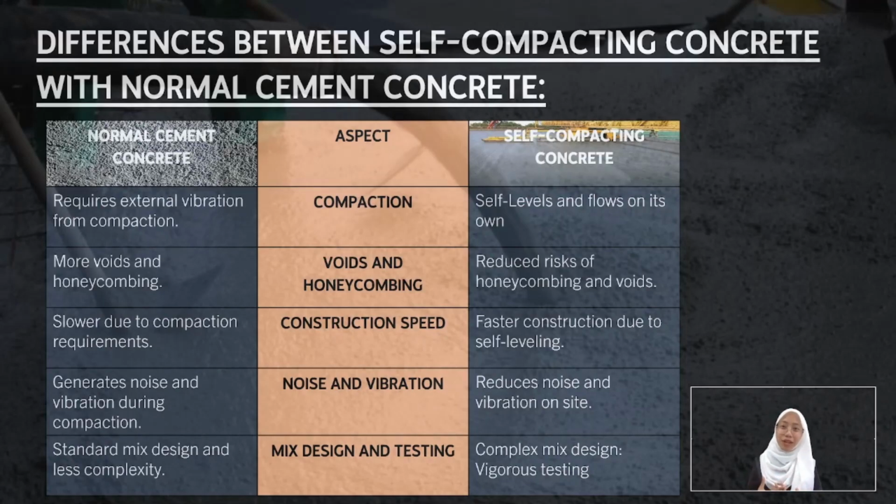Thank you, Valerie. Now I am going to explain the differences between self-compacting concrete and normal cement concrete. For the first aspect, compaction: normal cement concrete requires external vibration for compaction, while self-compacting concrete self-levels and flows on its own. Secondly, voids and honeycombing for normal cement concrete are more, while self-compacting concrete reduces the risk of honeycombing and voids. Thirdly, the construction speed for normal cement concrete is slower due to compaction requirements, while self-compacting concrete allows faster construction due to self-leveling. Next aspect is noise and vibration: normal cement concrete generates noise and vibration during compaction, while self-compacting concrete reduces noise and vibration on site.